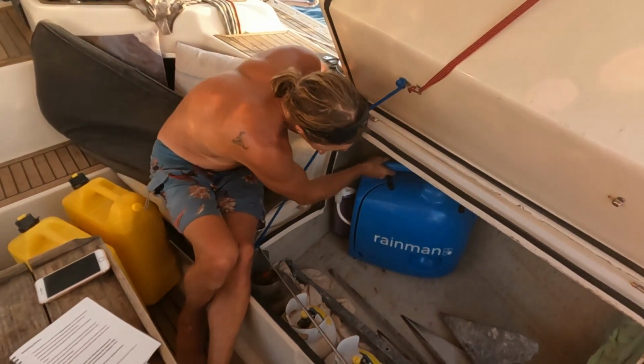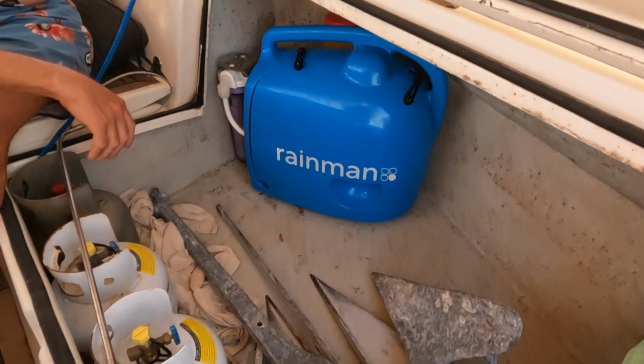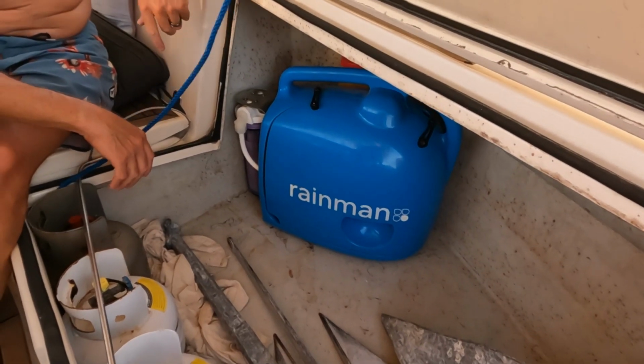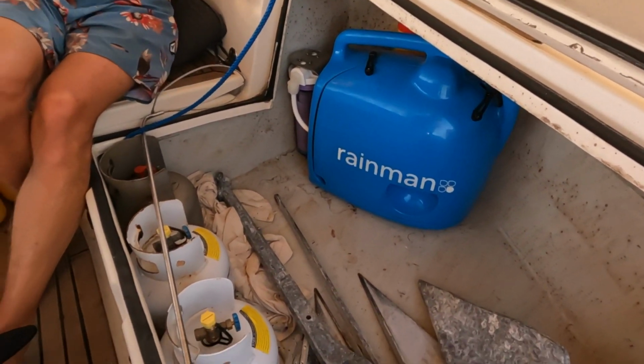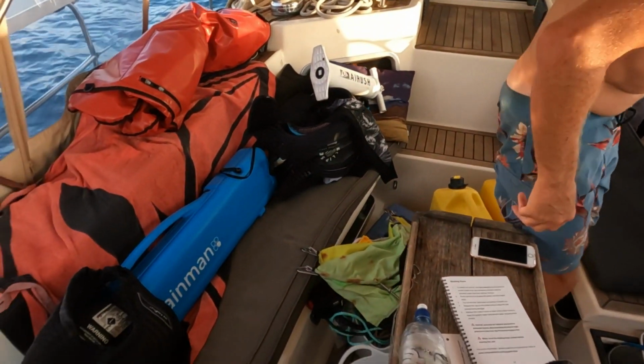After analysing the pros and cons, we bought the second-hand water maker. Does it fit? Looks like it at this stage. It fits, but does everything else on the deck fit back in with it?